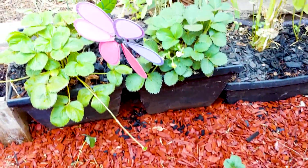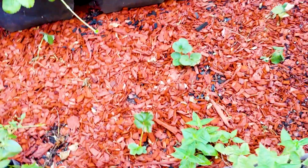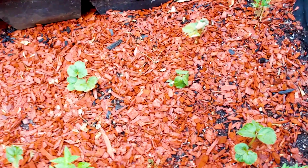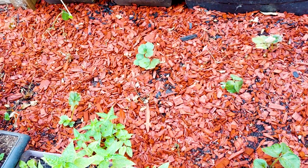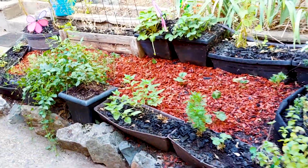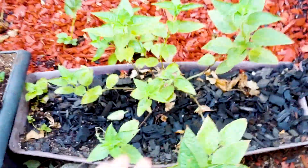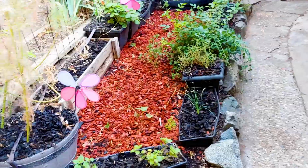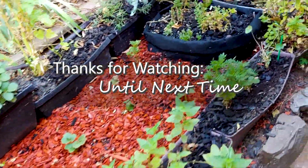Pots do a bit better with the strawberries because they retain more moisture. And when you have an actual bed like this, you've got to have much more water coming in every day, if not every other day. I won't be making that mistake again. Aside from that, a lot of these other herbs are doing incredible. Well, there's the state of the garden, July 2020.